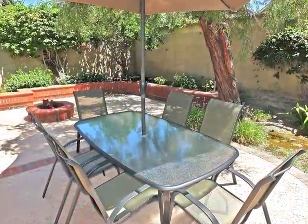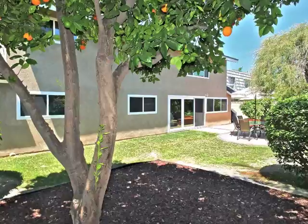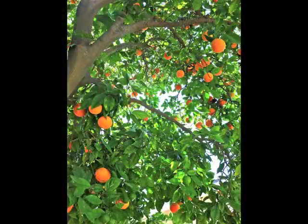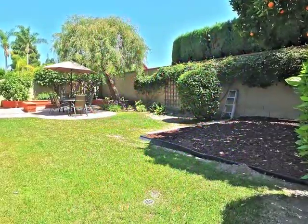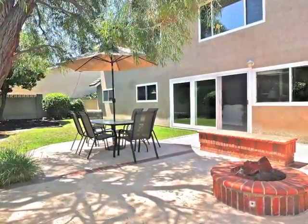Indoor-outdoor living and entertaining is incredible. This is truly Los Alamitos living at its best.